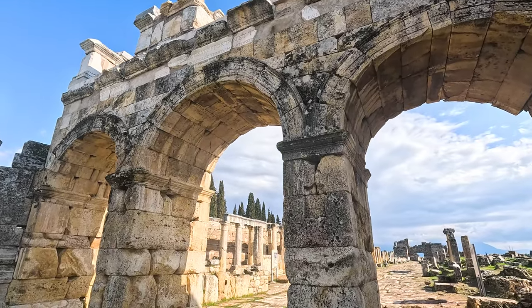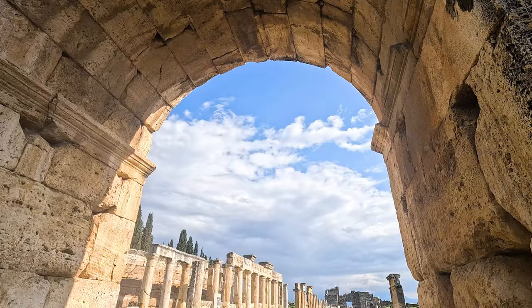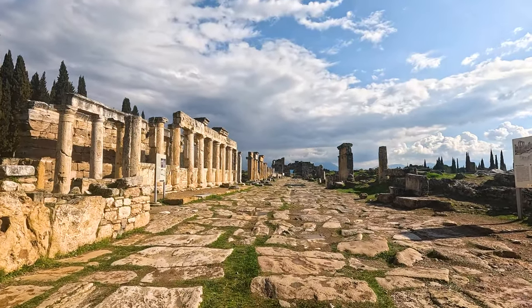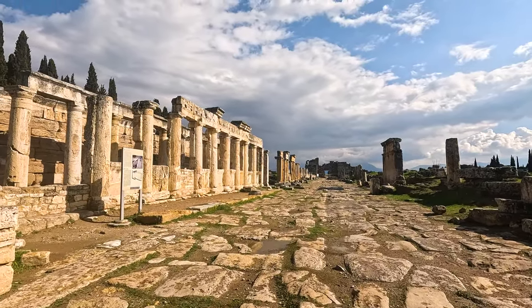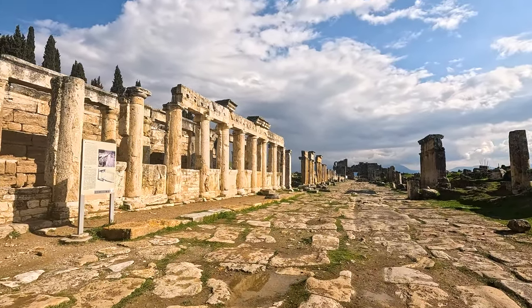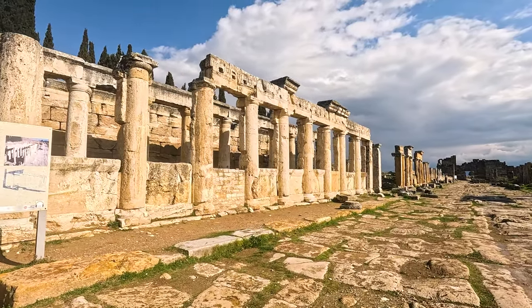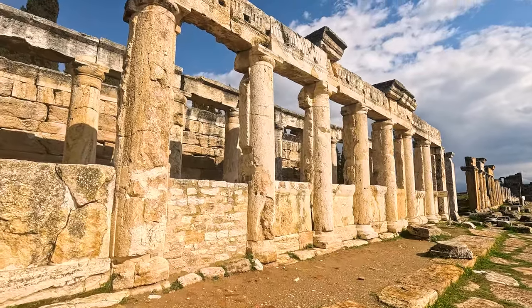Frontius Gate. What a monumental archway. Probably said that a lot. And an impressive colonnaded street beyond. Ooh, toilets. Let's have a closer look.